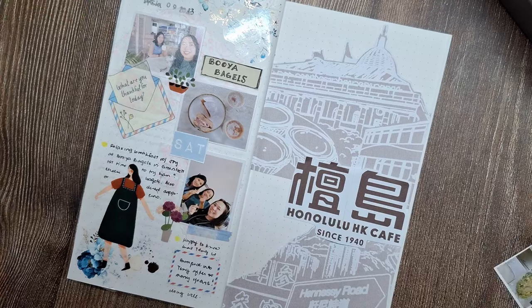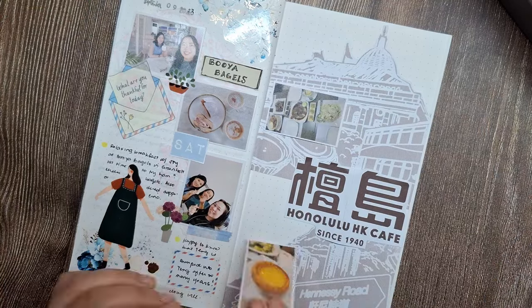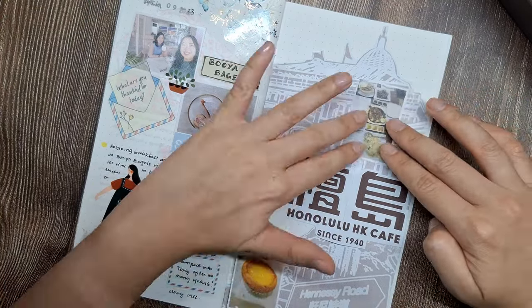I'll be adding these photos of the dishes we ordered, along with a close-up shot of the egg tart.